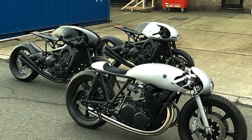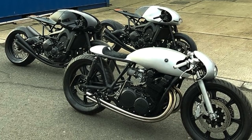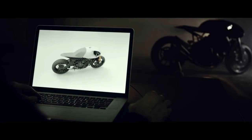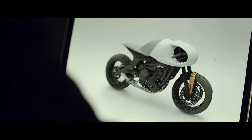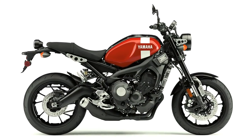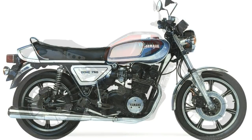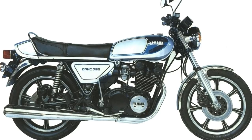But let me remind you about the story of the three motorcycles. Yamaha Europe chose Auto Fabrica under the Yard Built Customs program to build three projects. They gave them two new XSR 900 and a 1976 XS750. And here is what they did with them.